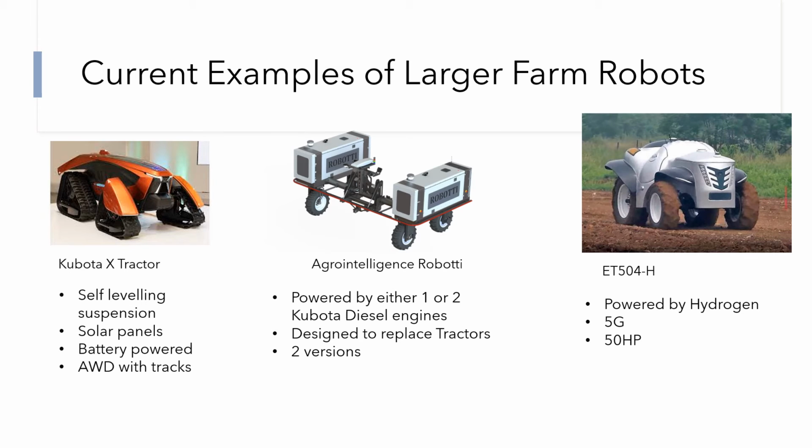So these are the larger farm robots. Most of these are just designed to replace the tractors, kind of do exactly what they do now. The first one is by Kubota. It's got self-leveling suspension. It's got solar panels and it's battery powered, and it's also got all-wheel drive and tracks to again reduce compaction. This one's quite interesting because in Japan they've got an aging population, so they've been really pushing for autonomous tractors because there's not the same amount of people that can work on the farms because they're getting too old.